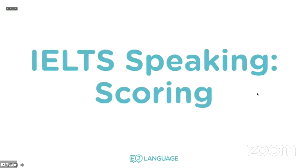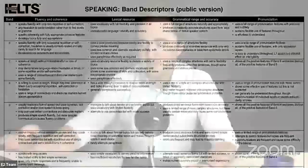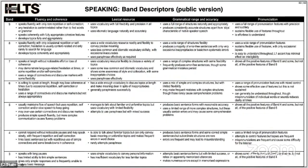First thing I just want to talk to you about is IELTS speaking, how it's scored, okay? This crazy looking document here is what the IELTS examiner is looking at on test day. If you've taken the IELTS before, you'll notice that while you're doing the speaking, the IELTS examiner will be sitting there listening to you, but also noting something down. What is he or she noting down? Well, it's this. They're looking at this in particular. They're listening for 4 things, okay? So this is an IELTS 9, this is an IELTS 8, 7, 6, etc.